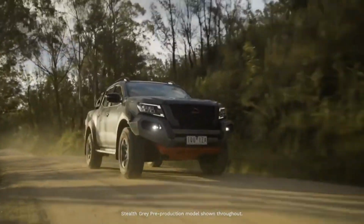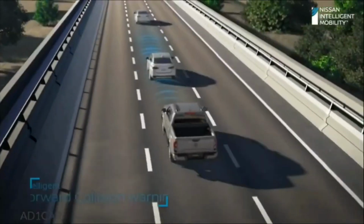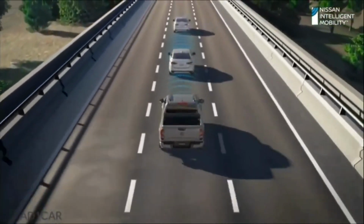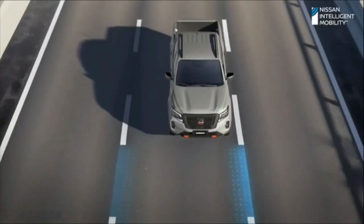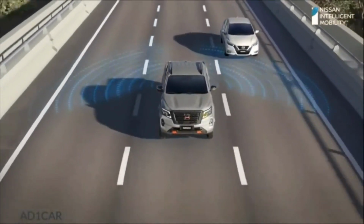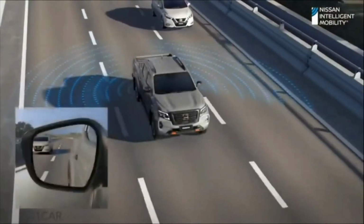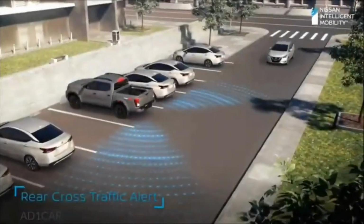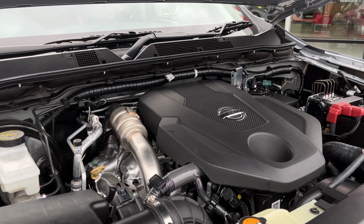The Warrior is also protected by Nissan Intelligent Mobility, which uses a radar sensor in the front to give you forward collision alert warning with intelligent emergency braking. You also get lane departure warning as standard and blind spot warning as well to let you know when cars are in your blind spot. Not only that, you also get rear cross traffic alert, so when you're pulling out from parks, you won't crash into anyone.